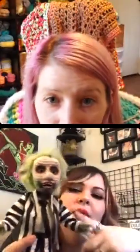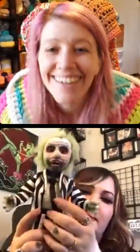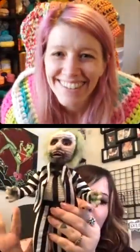And then it was just recently that I came across the material, because I had bought the striped material one day. And I knew he needed to have a sewn suit because the stripes are going to look better in a sewn suit. So I was cleaning up my crafting and I came across the material and I was like, I need to make Beetlejuice. I need to make Beetlejuice now. It's Halloween. This is the time.